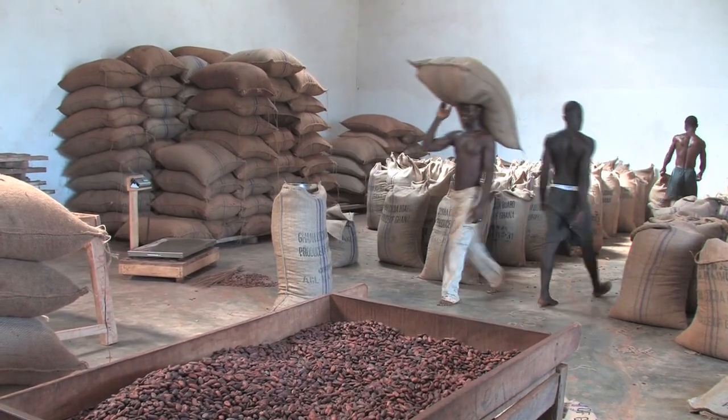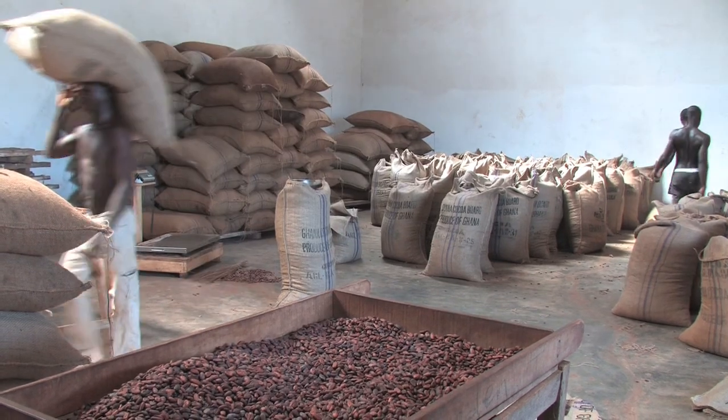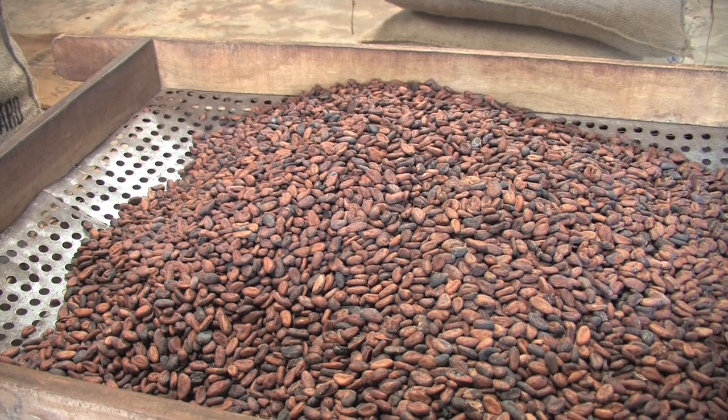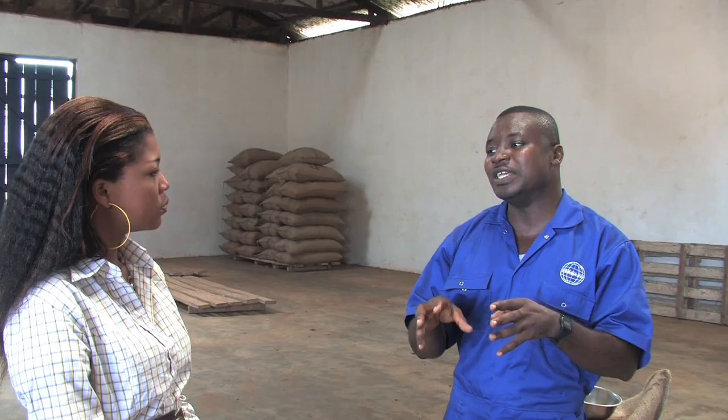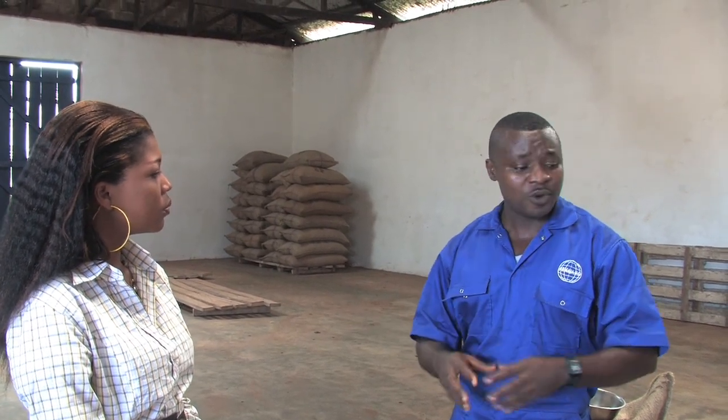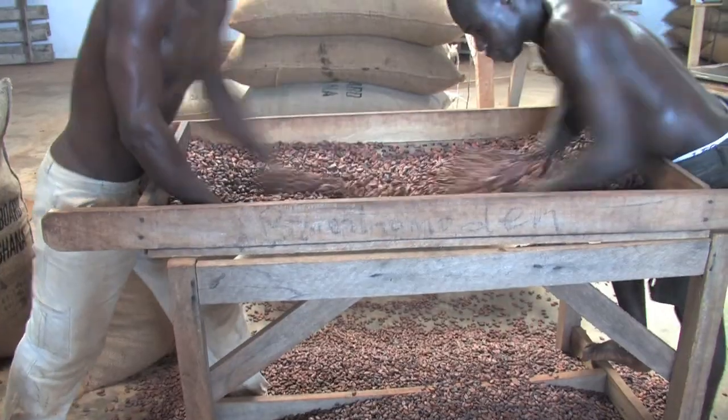At certain times of the season, smaller beans come inside the bigger beans, all because of the weather pattern. When it rains heavily, the bean size will be different from when it doesn't rain at all. So these are the problems, and when it happens like that, we are supposed to go through what we call the sieving process.